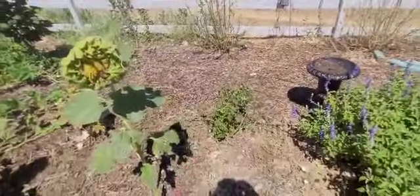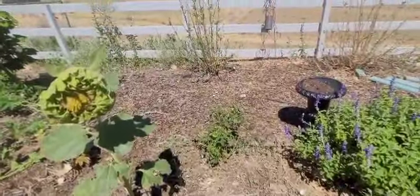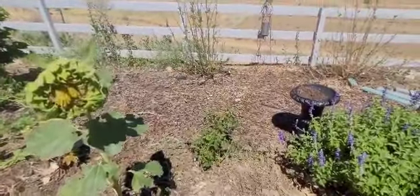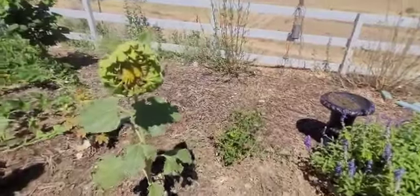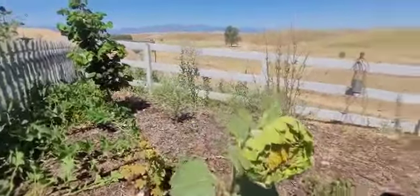I might end up having to move that rose. But it's supposed to get pretty tall. I think it's supposed to get 4 by 4. So I might just leave it. It's this first year. So I don't know if the sunflower is going to bloom because of the grasshoppers. But that's how it goes.